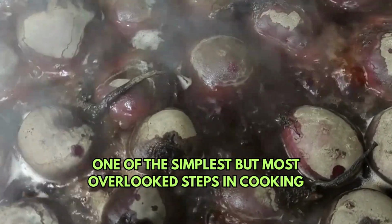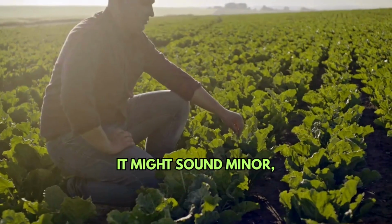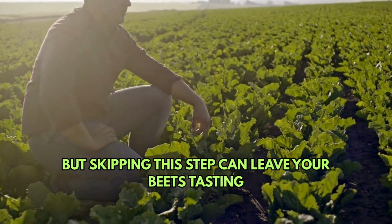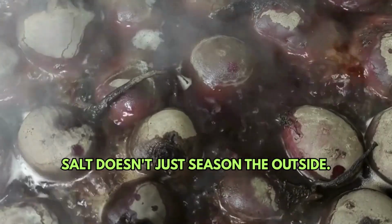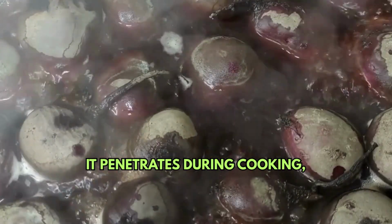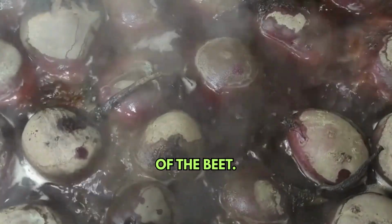One of the simplest but most overlooked steps in cooking beets is adding salt to the water. It might sound minor, but skipping this step can leave your beets tasting flat and underwhelming. Salt doesn't just season the outside. It penetrates during cooking, helping to draw out and balance the natural earthy sweetness of the beet.